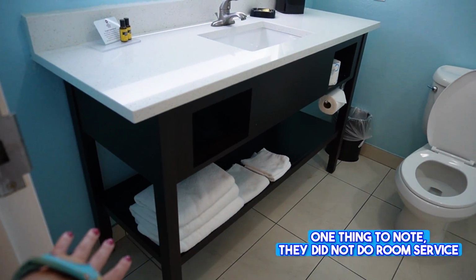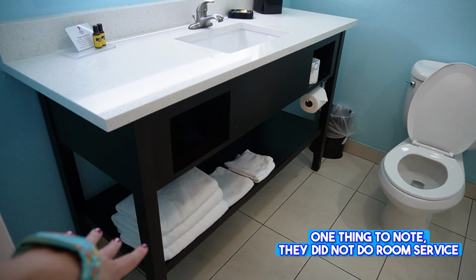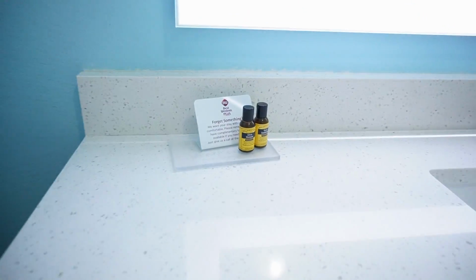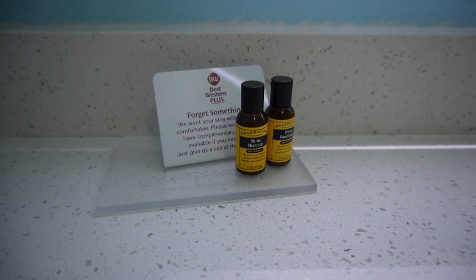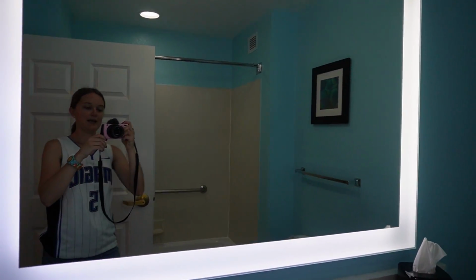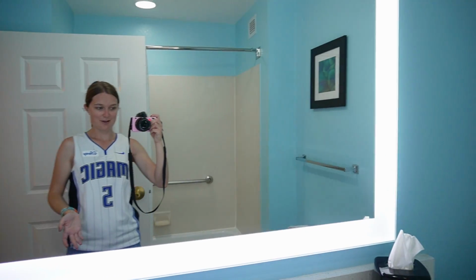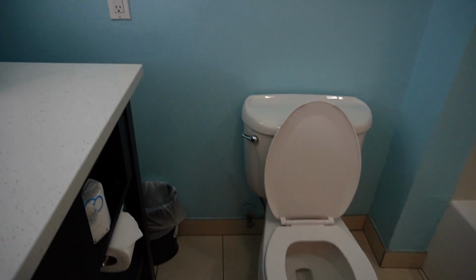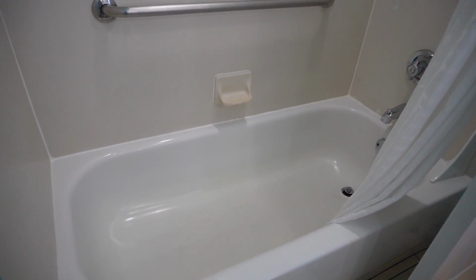Of course, they give a lot of towels and washcloths and everything that you need. Looks like here is the hair dryer if you need a hair dryer. They do give a couple of little shampoo and conditioner samples. This is a nice big mirror with a lot of lighting, so you can get ready for your park days easily. Tissues, soap, of course, the toilet, and it is a standing tub. Here is a look at the shower area.